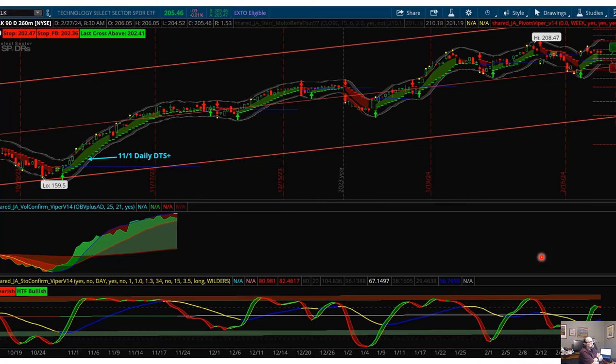So we had a really good run so far in XLK since October, and I wanted to take you through how the DTS signals could have helped you in that matter. First we'll look at the 260 DTS, which you can see from this chart turned positive in late October, and we started a pretty good climb to the upside. A few days later, as we'll show you later, we had a daily DTS too.